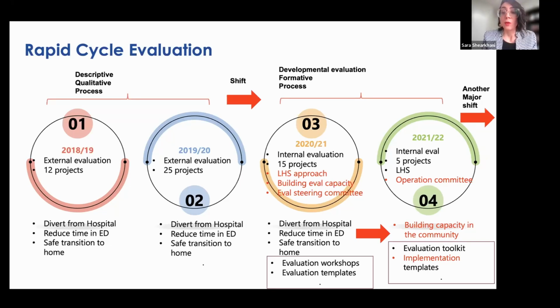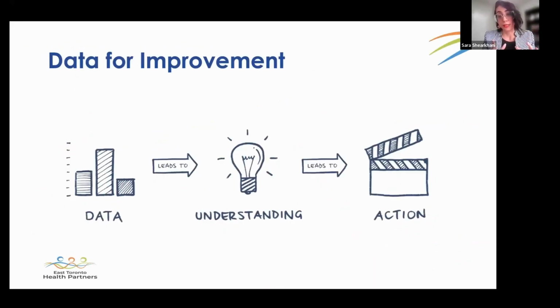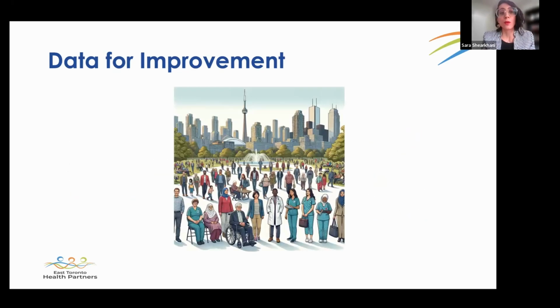So when we received the package from Walter's team, it was all about, if we're a learning health system, we need to use this data to drive change. We had the data, we needed to understand it, and then act on it. When HSPN sent the data, I was a CIHR fellow, and I was tasked with presenting the data package and the deck that Walter's team sent to different groups interested in data in East Toronto. It was a bit scattered at first because a lot of people wanted to get their hands on this data and work with it.